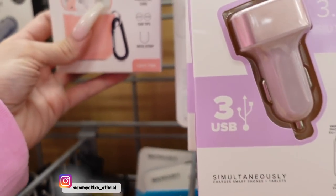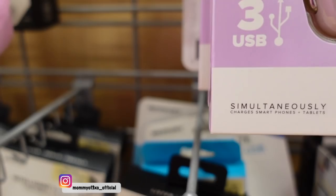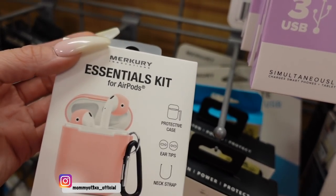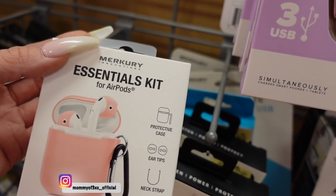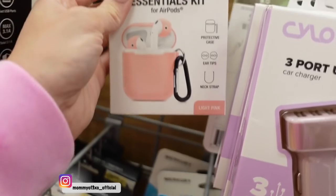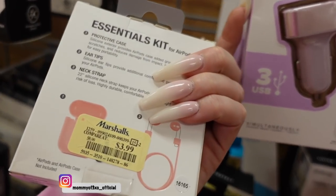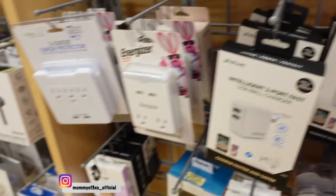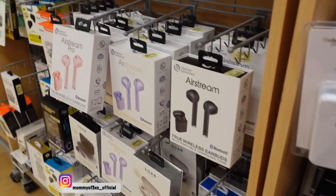Oh, right here! And this is my color too, pink. What do you think? Should I get... Oh, look, there's ear tips, a protective case, and a neck strap. Let's do it. This is the last one. It was right here. Only $3.99, yes. Can you put that in the cart? Thanks, girl.